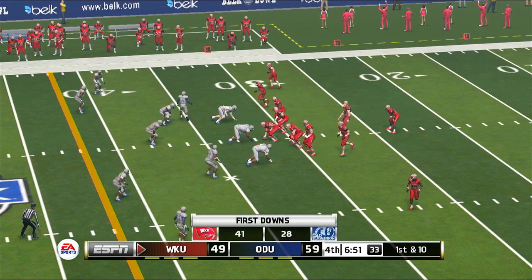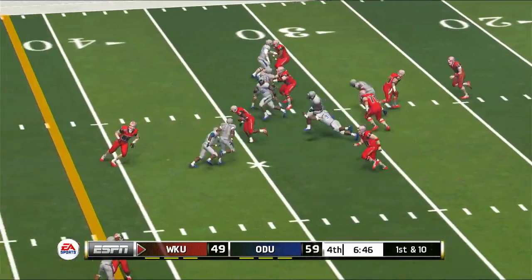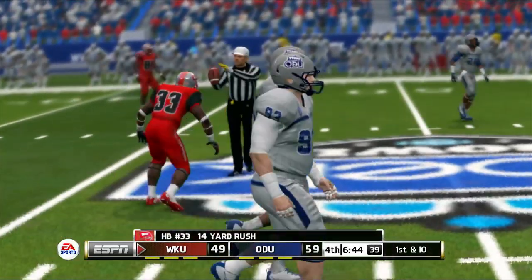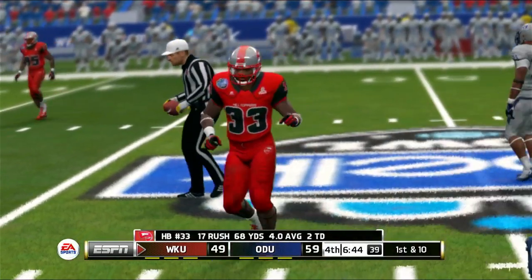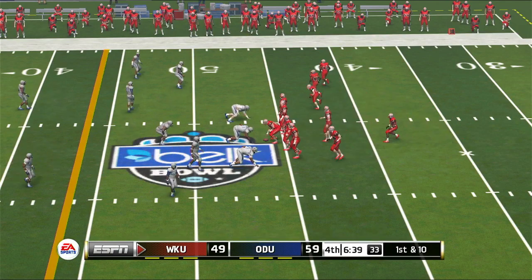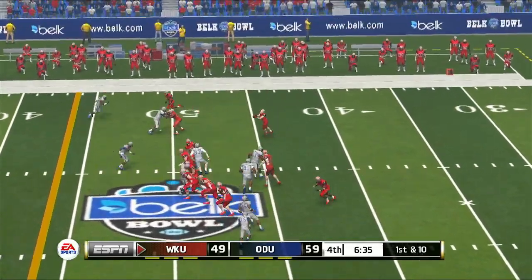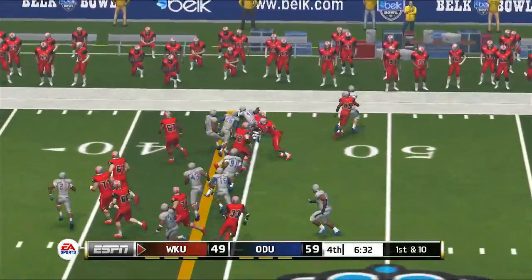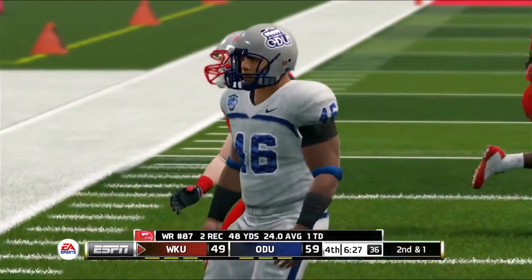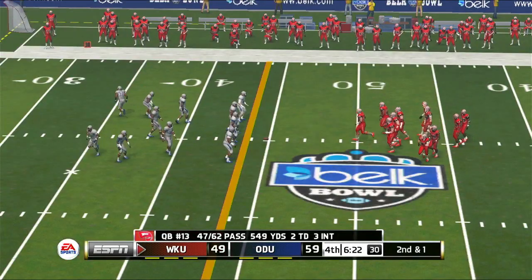From their own 31-yard line, first down. He's to the 40, and he's taken down at the 46-yard line. Quick out to his receiver. They'll bring him down at about the 45. Gain of 9 yards. That brings up second. It's second down now, and they're just a few feet away from that first down marker.